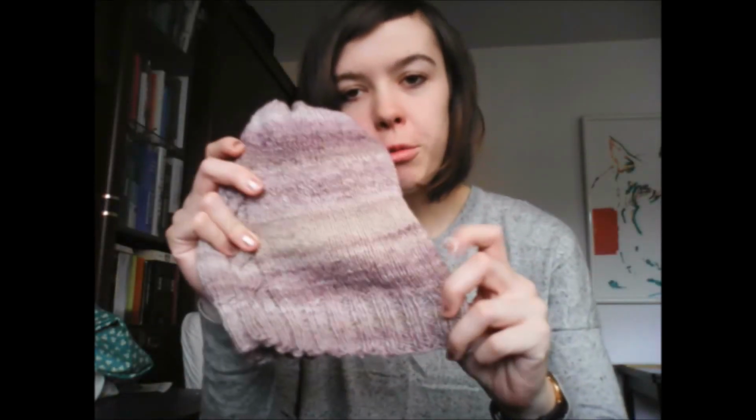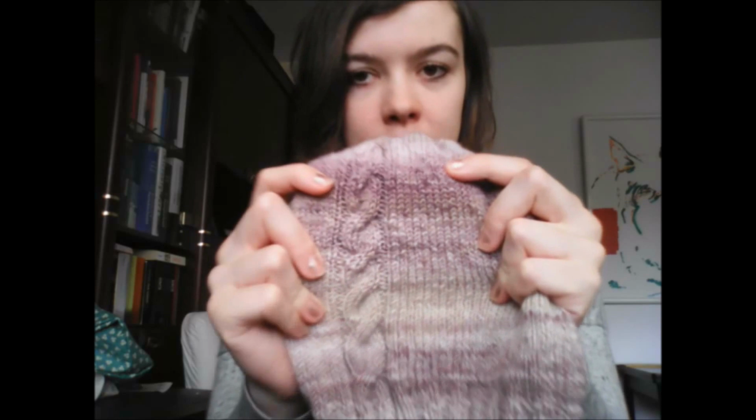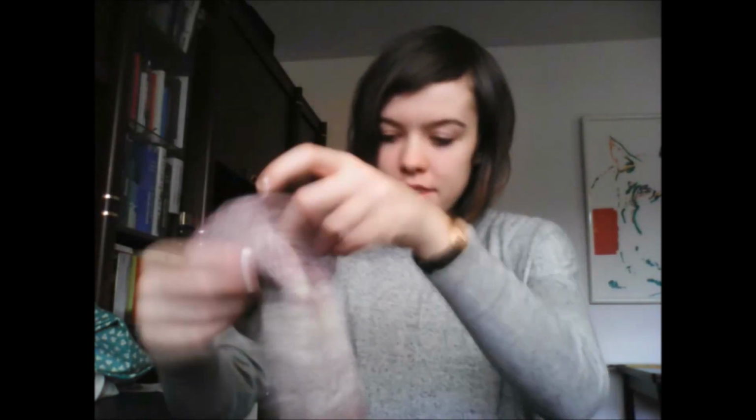So I did a 2x2 rib and then a stockinette hat with a cable. It's just 3 stitches, or 6 stitches I guess, for the cable. And the hat might go to my mom for Christmas, because I really like it. It's very, very snug, and I really like snug hats. I like them when they're not too slouchy. And she's a runner, so I think she might really get use out of this hat. And you can see the cable looks really nice when you're wearing it.